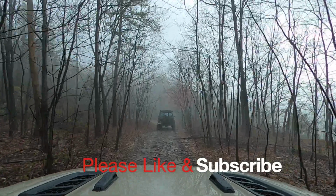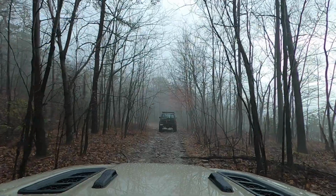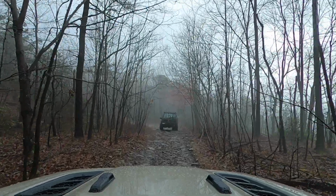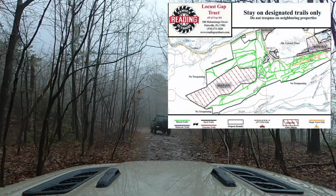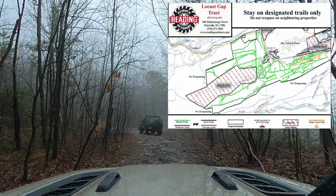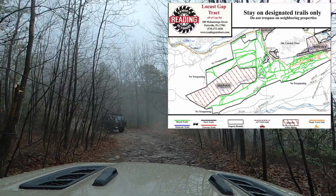Hey YouTube, so we are at Famous Reading Outdoors, at the Locust Gap area of Famous Reading Outdoors, and this is before the COVID-19 stuff. Here's a map of the track that we're at. The track is an area of FRO, and we are below Route 901.